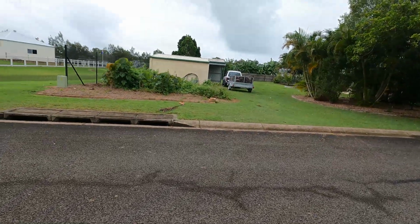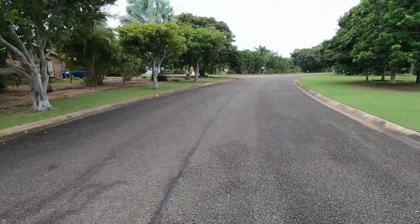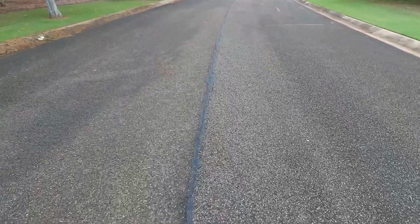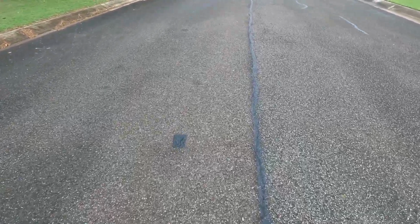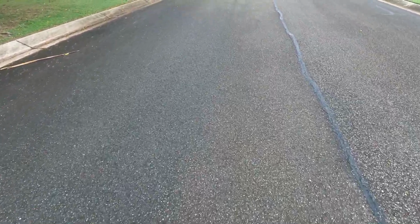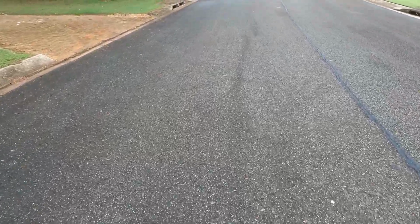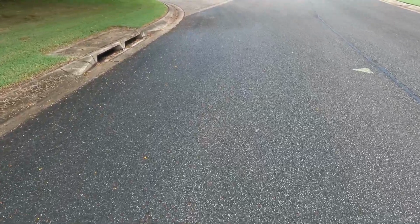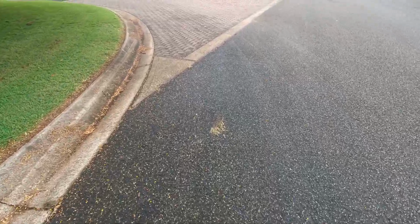Oh, this guy's cleared out all this, it used to be full of trees in here. Anyway, we'll go down. I'm just going to lower the camera because I'm approaching a street sign, and just for security, I don't want people getting on Google Maps and going, oh, that's where he lives, and then I get people turning up, which I doubt would happen, but I know it's happened to YouTubers.